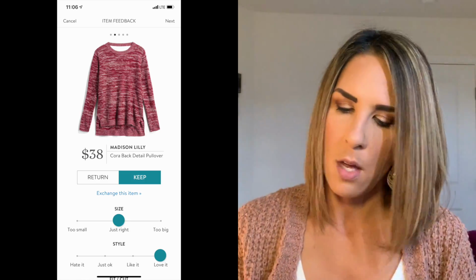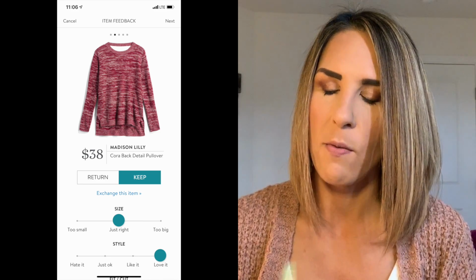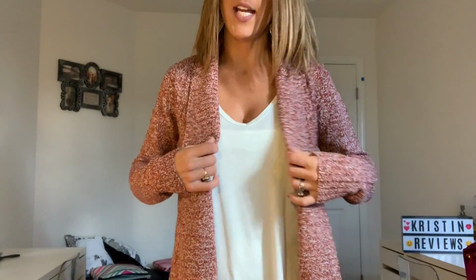So this is the Madison and Lily Cora back detail pullover in red, and it's a size extra small, and $38, not bad. Okay, so I'm gonna try everything on, and at the end I'll give you my final review and let you know what I'm keeping. Stay tuned. Okay, so the first item is this cardigan.